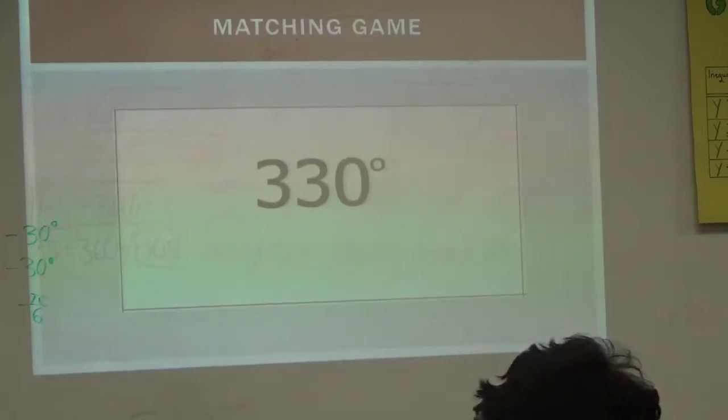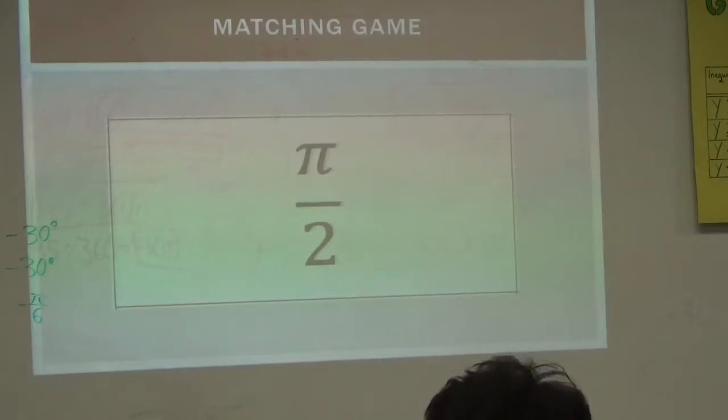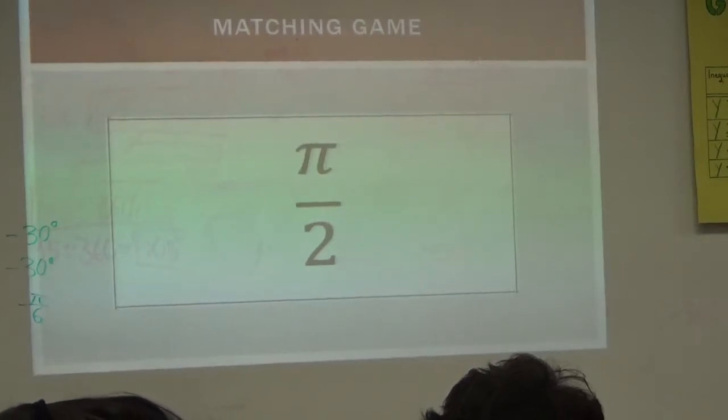Okay. Next up, matches for pi over 2. Matches for pi over 2. Find anything that matches pi over 2. This thing. That's all. Yes, this thing too. Wait, I'm not really understanding. There might be more. There might be more.